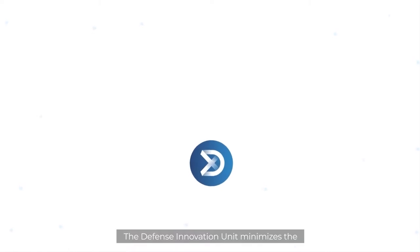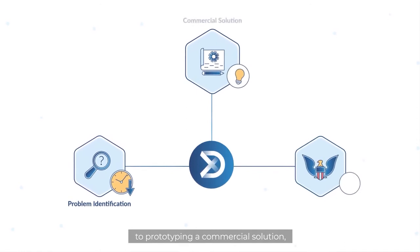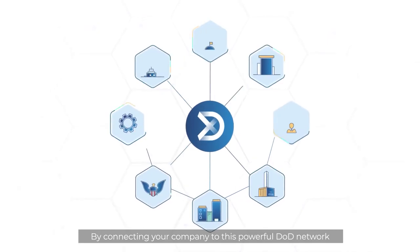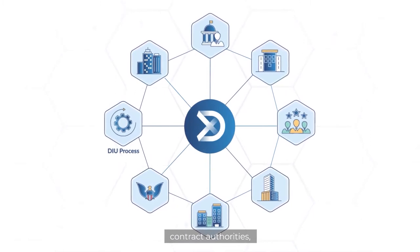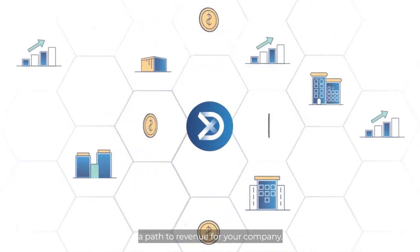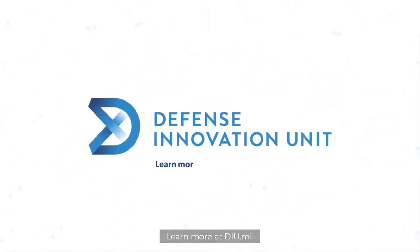The Defense Innovation Unit minimizes the time it takes from problem identification to prototyping a commercial solution and implementing it in the field. By connecting your company to this powerful DoD network, DIU's agile processes, contract authorities, and diverse team of experts can accelerate a path to revenue for your company. Learn more at diu.mil.